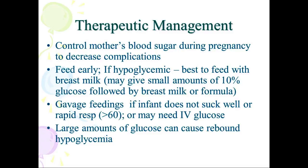Now remember, anytime they're tachypneic, greater than 60, that baby has lost its ability to suck and swallow and breathe at the same time. So they're going to need an IV, and we might need to give them glucose through the IV. And if we give them too high levels of glucose, you can see a rebound of their hypoglycemia. So instead of giving them D50, we'd rather give lower levels of glucose to try to stabilize their glucose levels.